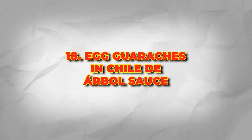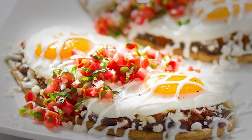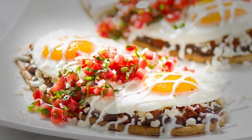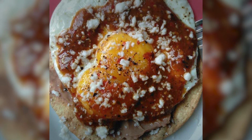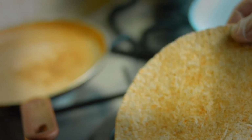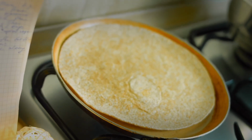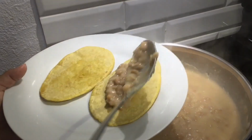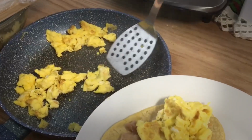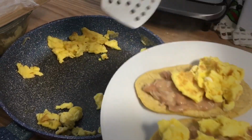Number 18. Egg gorditas in chile de árbol sauce. A gordita was never meant to be delicate. It was built for workers, a thick, oval corn base from the Valley of Mexico, sturdy enough to hold a real topping without folding in half like a sad tortilla. In an 80s grandma kitchen, breakfast gorditas started with the base cooked on the comal, then lightly fried for firmness. Refried beans went on first because beans weren't decoration, they were structure. Then came the eggs, fried with that perfect balance, edges set, yolk still living.